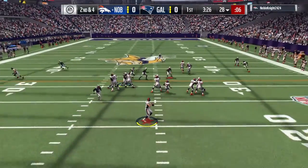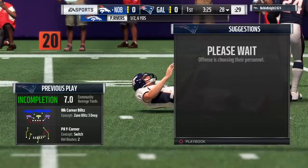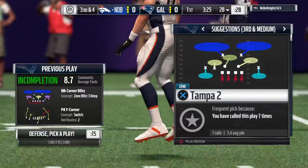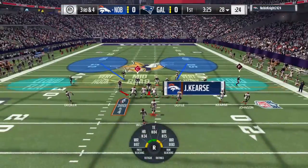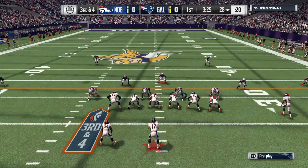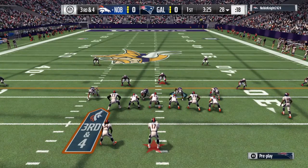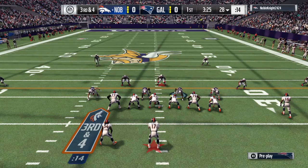They go play action. Rivers. And he takes a shot on the release as this will be incomplete. He was looking for Jack Doyle that time. 3rd down here. Not too many things get to a quarterback of this magnitude, but I think it's safe to say that pressure can get to any quarterback. Now, he's obviously a great franchise quarterback, but felt the pressure, threw it incomplete.